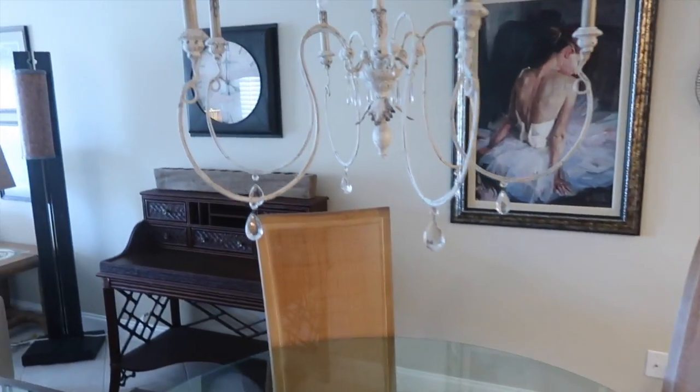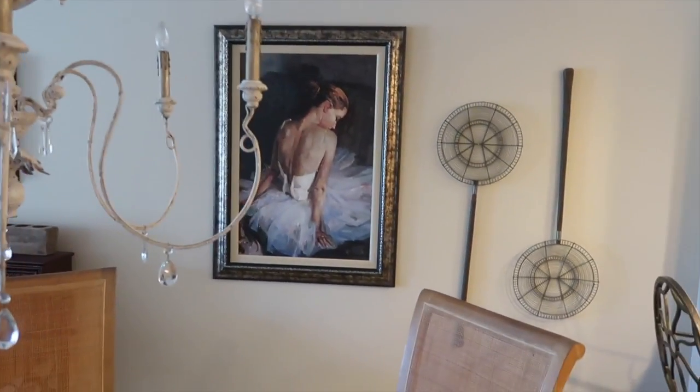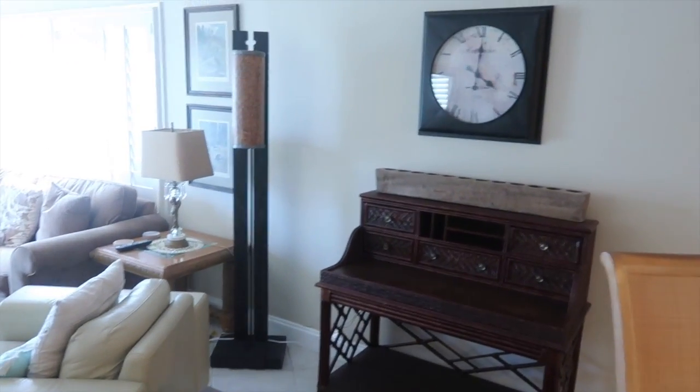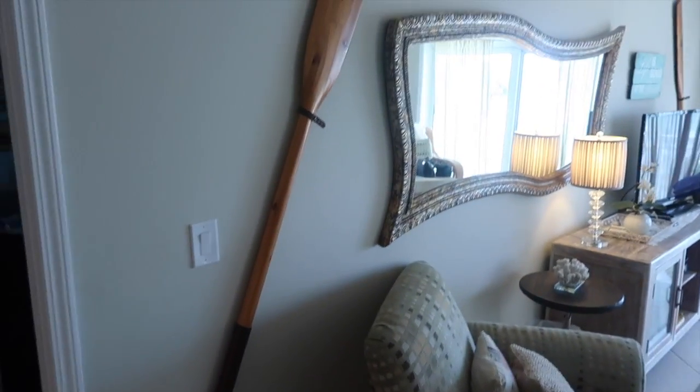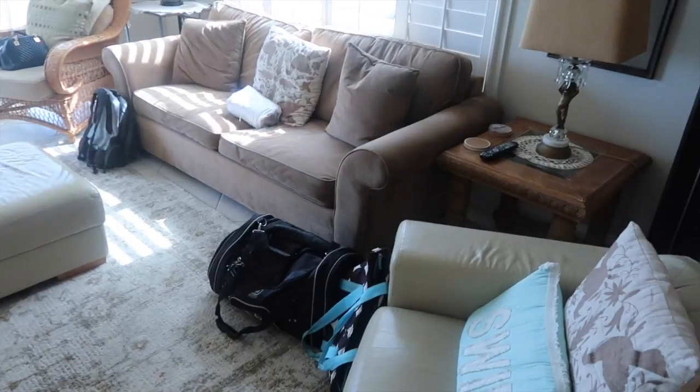I love this chandelier. It's so pretty. So pretty. I love that painting over there too. Isn't that nice? Really pretty desk. Really nice living room area, furniture, decorations. Really nice.